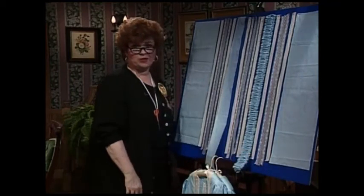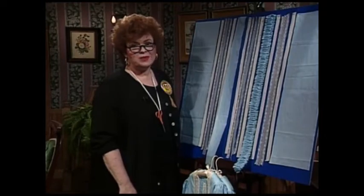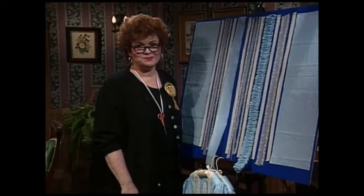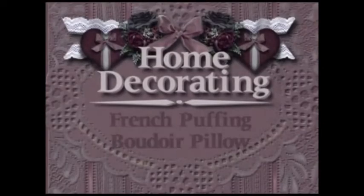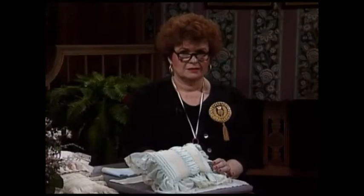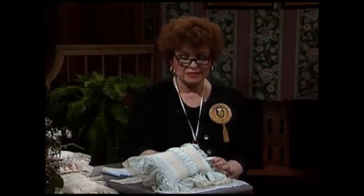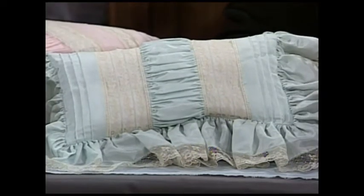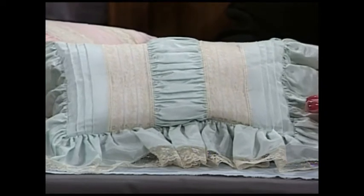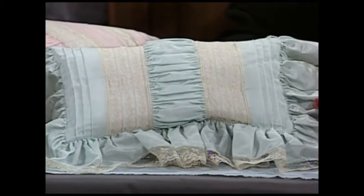Puffing is not only beautiful in ladies' and children's clothes, it is really pretty in pillows for your bedroom. This little puffing pillow is absolutely one of my very favorites. I call it the puffing boudoir pillow, but you know what? I think this pillow has been used more for little ring bearers to carry the rings on in weddings than anything else.